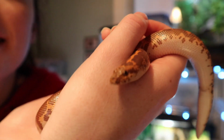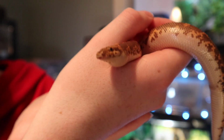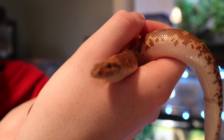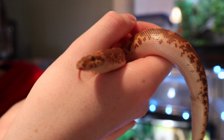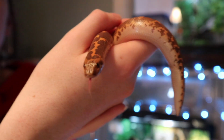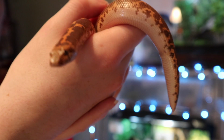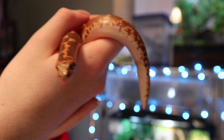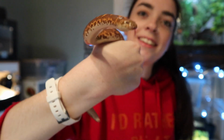There she is. She's probably about, I don't even know. I'm really terrible with how long I've had animals. I can never remember because usually it's quite a while. I think I've had her for 5-ish years. They grow super slow. Like, fed every week. Super. But yeah, this is Alice. Little danger noodle. So yeah.